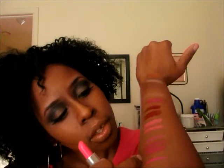So now we're gonna swatch the actual Candy Yum Yum. These are all similar, but this one has a little bit more brightness to it. Also, these are not matte and this is matte. So these are very close dupes right here.